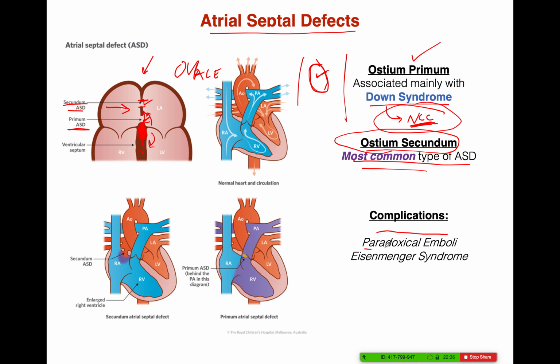Well, first is a paradoxical emboli. Okay. So what do we mean by paradoxical embolus? Typically, say we have a patient with a DVT in their leg. DVT means they have this big blood clot that's forming in their leg. Our worry when we have patients with a DVT is, exactly, it's going to go to the lung, it's going to be a pulmonary embolism, and this patient's going to be short of breath, presenting to us, a very, very scary situation, right?